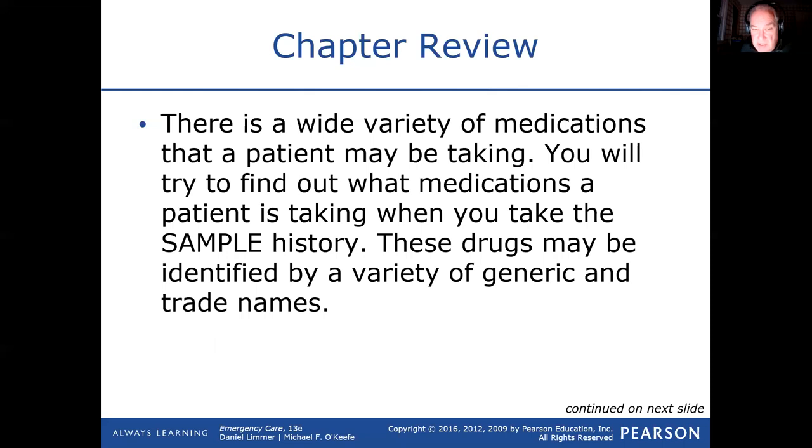Again, we have signs and symptoms, right? SAMPLE: signs and symptoms, allergies, medications, past medical history, last meal, and events leading up to it, as a way of helping us to know the medications. You could actually figure out a lot about what's wrong with a patient by seeing the medications they take in the house. The problem is you have to be able to know what all those medications are, and there are too many to remember with your brain.